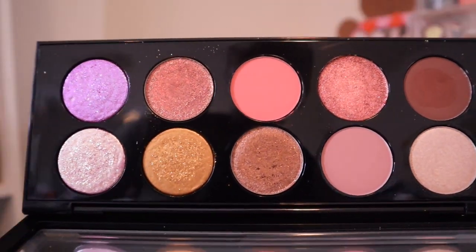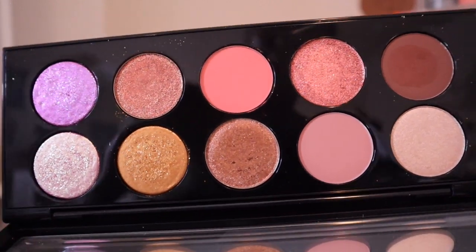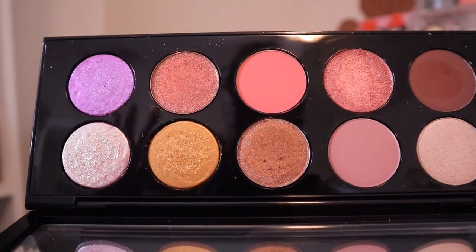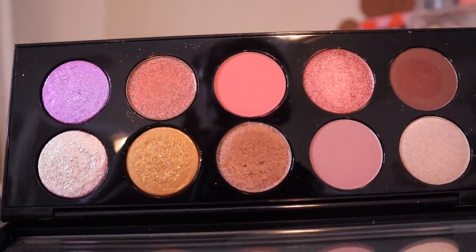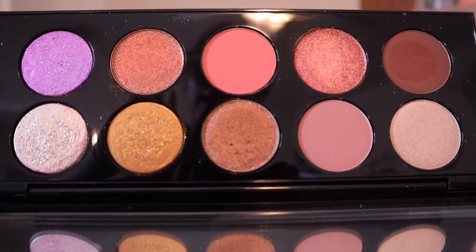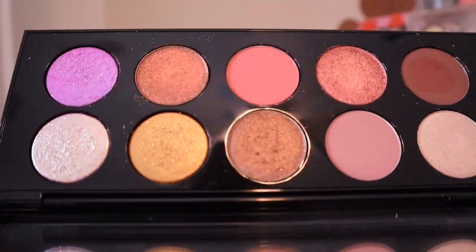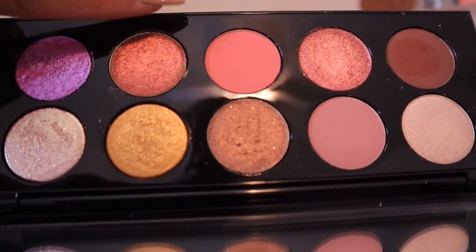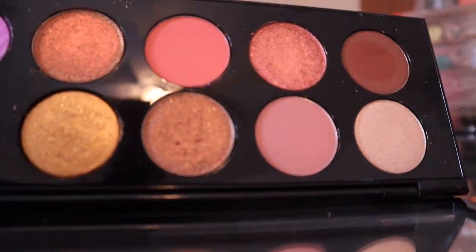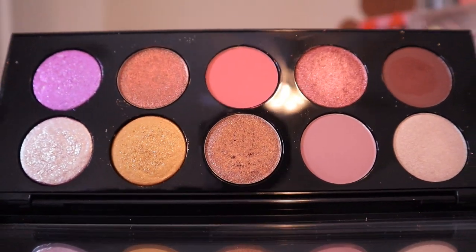Y'all, I showed my boyfriend these eyeshadows and how they have this really pretty shift and flip to them, and he was just wow. He was in shock that they were that glittery, that pigmented, that buttery and soft, and the fact that they had that trichrome to them. He was just so shocked about it. So especially this color right here, y'all know that this is the trichrome eyeshadow. Y'all, I am so obsessed with this palette. I think this is actually my favorite Pat McGrath palette that I have right now.